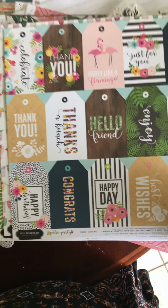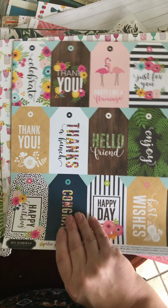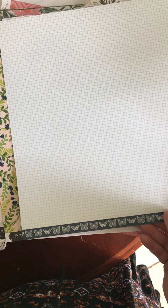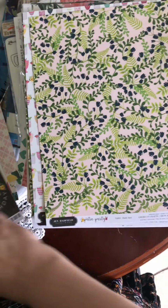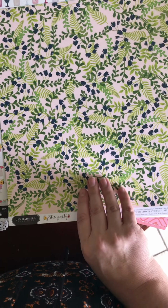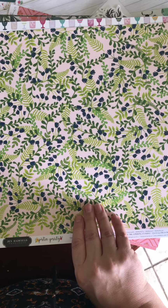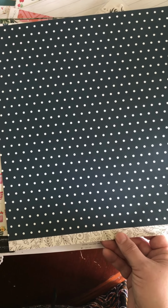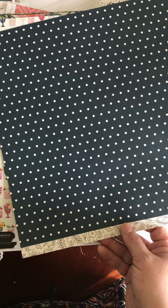More from Patio Party. I could see these especially on cards or gifts. Just a plain grid background. Loved this botanical because it's a little bit subtle even though the colors are rich. Again, more from Patio Party. But look at that navy polka dot. Navy polka dots make my heart beat fast.